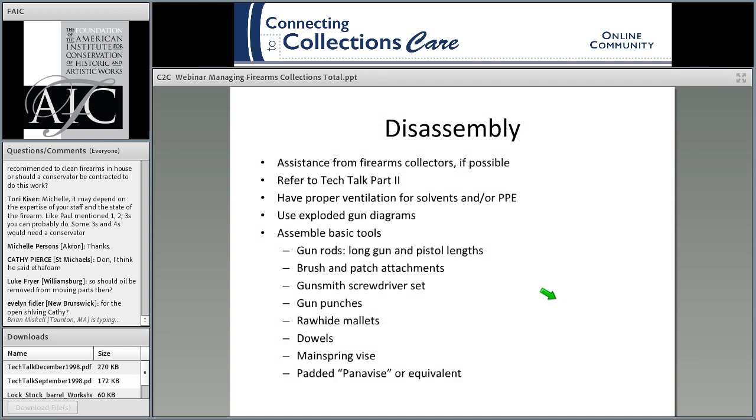So avoid either spraying or brushing varnish as a preservative. Disassembly.